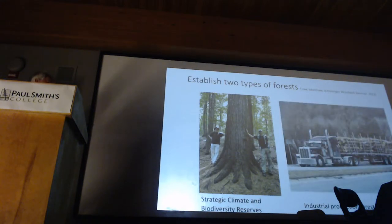And the other would be to have industrial production forests. This photo was taken about 15 miles from the one on the right. Massachusetts is a pretty small state. Can we keep those separate enough that we can actually have forests do the job of assuring that we have forests to be able to produce wood products in the future, as well as address the climate?